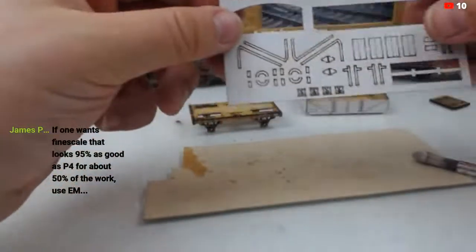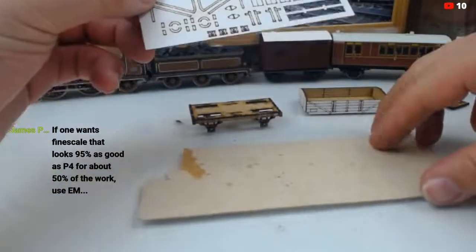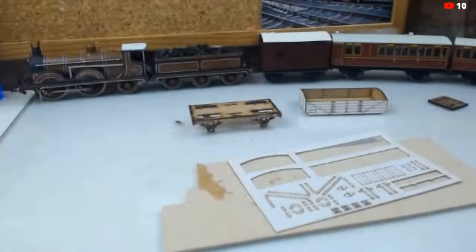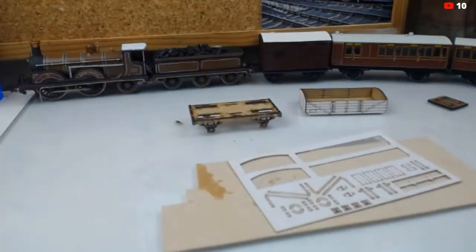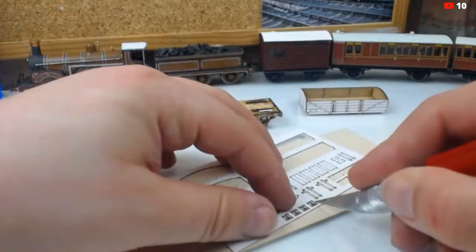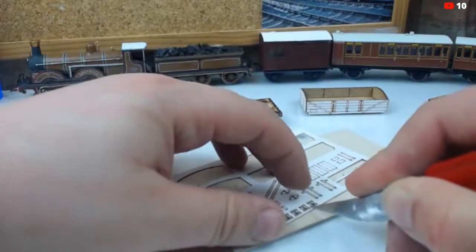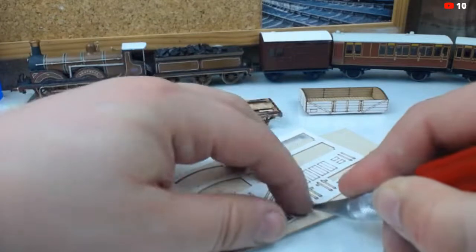If one wants fine scale that looks 95% as good as P4 for about 50% of the work, use EM. As I say, if you're putting in the work, then you can make 00 look just as good as EM. If you're putting in the work, you can make 00 look as good as P4. I've seen it done. I've seen it fool P4 modellers.